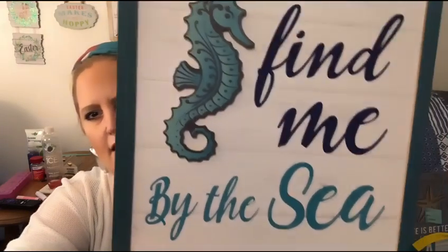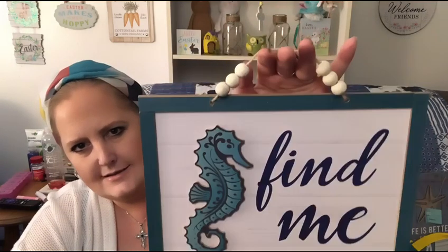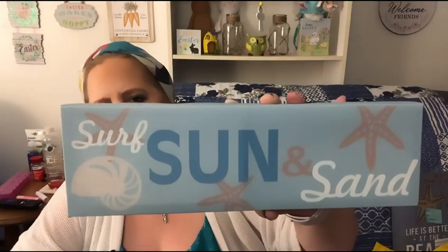Okay, let's go ahead and just take this off. And then, so I got this one. And this is Find Me by the Sea. I love the seahorse, and look at the beads up here and the teal and the black, so pretty, like the shiplap. All right, you guys, let's see. So show you one more little box art. This is the Surf, Sun, and Sand. Love that.